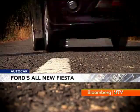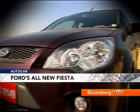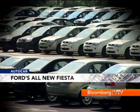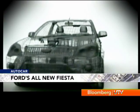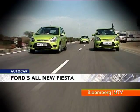Fiesta, you say, hasn't it been around? Well, yes, but it's just got rebadged as the Fiesta Classic to make way for the new one. Now, Ford has been making unique to India cars for quite a while, taking older platforms and carving out cars designed for the Indian needs, like the Icon, the Fiesta and the Figo.